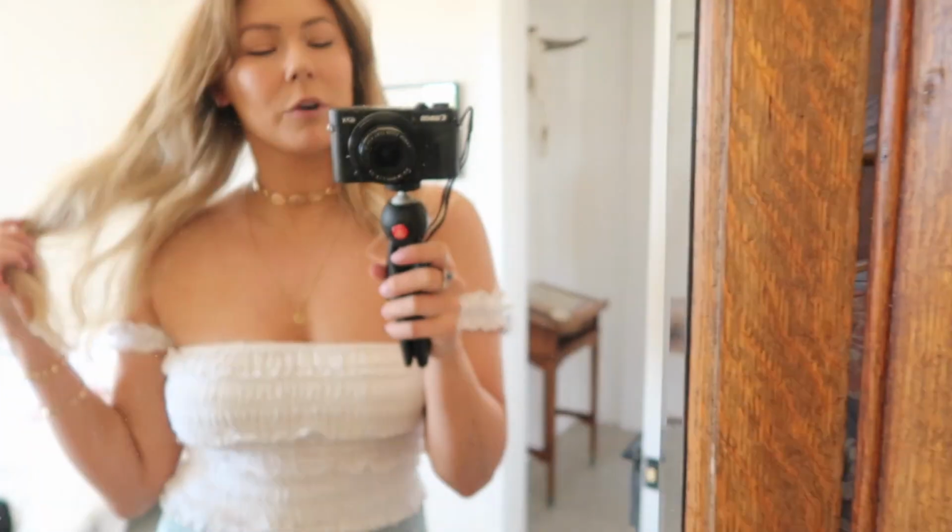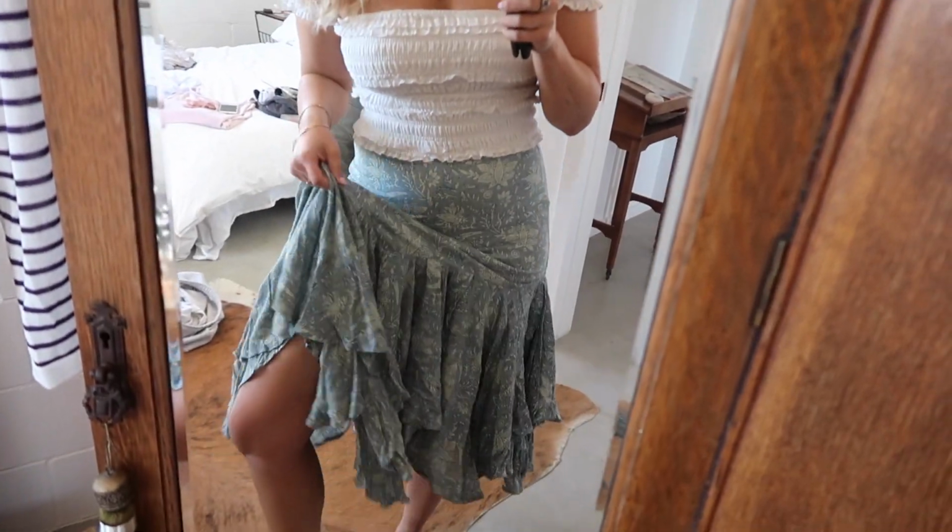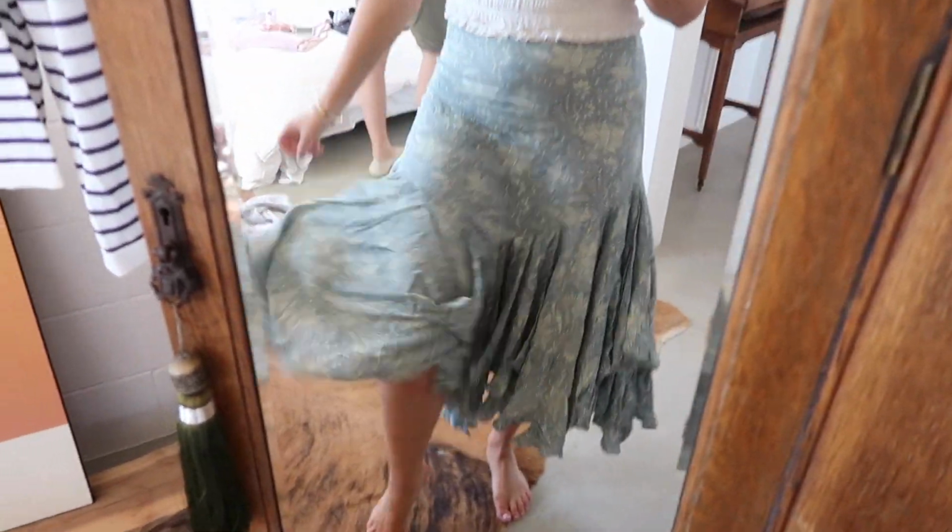This is the top I got from Urban that you saw in the last video, and then this skirt is from Jen's Pirate Booty, which I think is so cool and so comfortable and flowy.